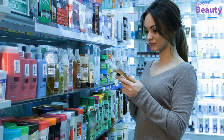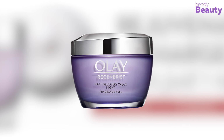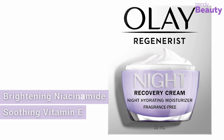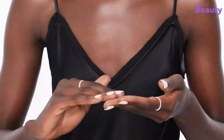Our next preferred night cream is a fragrance-free drugstore product that is great for normal to combination skin. It's the Olay Regenerist Night Recovery Cream. It is formulated with brightening niacinamide, soothing vitamin E, and hydrating olive oil extract to revamp your skin texture overnight.